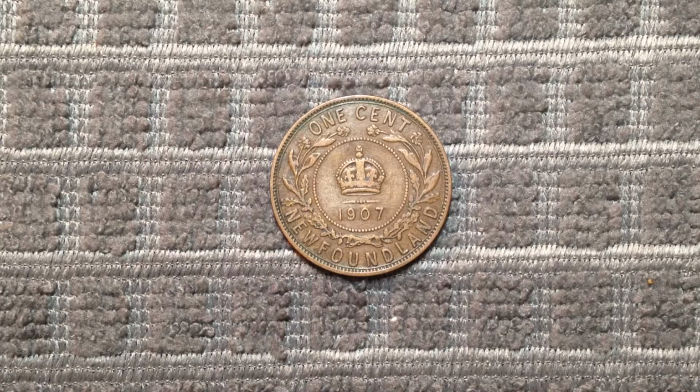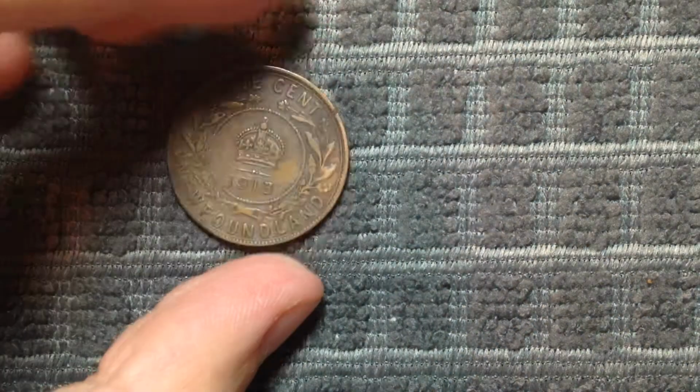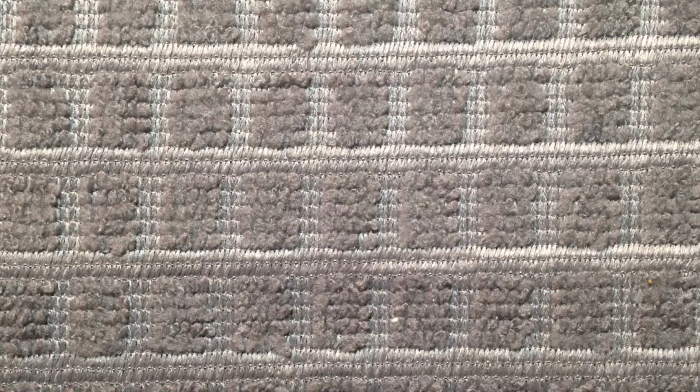King Edward VII died in 1910, leaving his son to become King George V. He first appeared on the 1913 issue, as you can see here. Now, Newfoundland, of course, didn't have as large of a coin production as Canada did, so when Canada changed to a small cent in 1920 to save on copper, Newfoundland didn't feel as compelled to do the same, instead keeping the large cent all the way until the death of King George V in 1936.